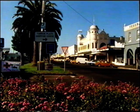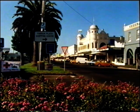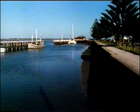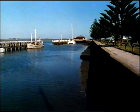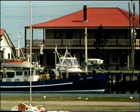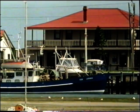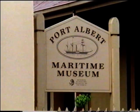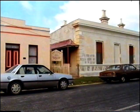Today, Yarram is keeping up with the times. The attractive main street reflects the history of the past and modern development. Port Albert is now mainly a fishing and tourist centre. Everywhere, relics of yesterday surround you. The old trading wharves. Close by, the original hotel. The Maritime Museum, once the Bank of Victoria.